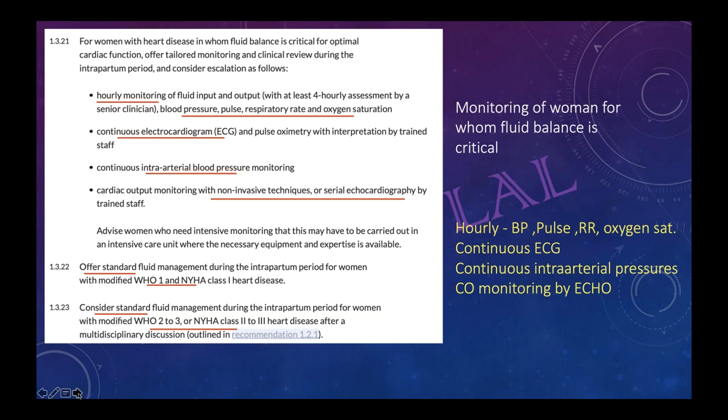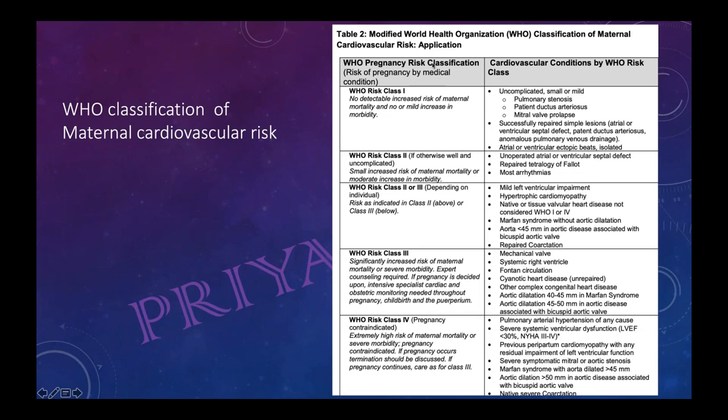I just put this from the internet. What are WHO class one, class two, class three, and class four? In class four, usually pregnancy is contraindicated, because there is a very high risk of mortality. Nobody can remember such a big table, but please read it with these points, because you have to know where pregnancy is contraindicated.